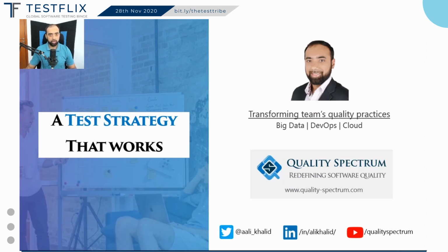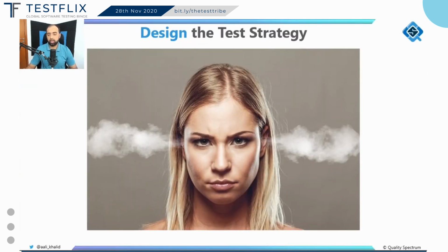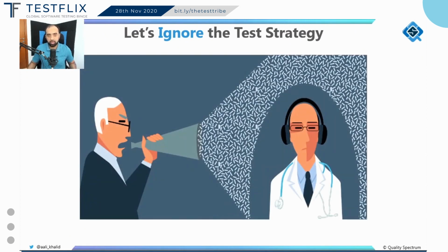Whenever you join a new organization, often you must have been asked to develop a test strategy. And right off the bat, you know that this is something they'll never use and you just get frustrated by it, right? Because most of the time it's just ignored. You'll develop something, it will be sitting on the shelf for a while, and eventually it will go away, and life will go on with or without the test strategy, and no one would bother to follow it.